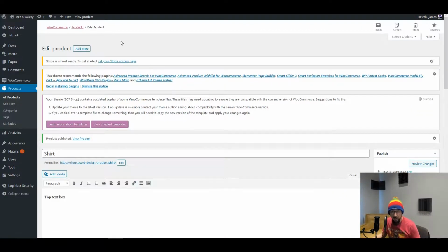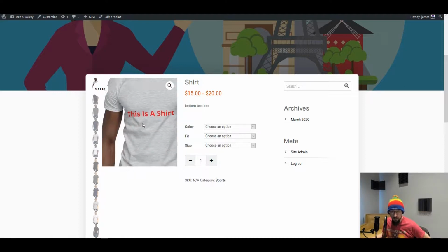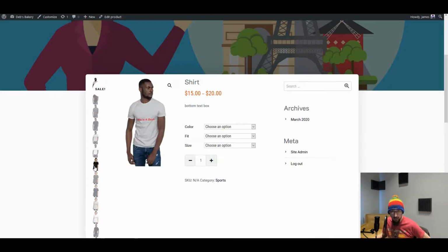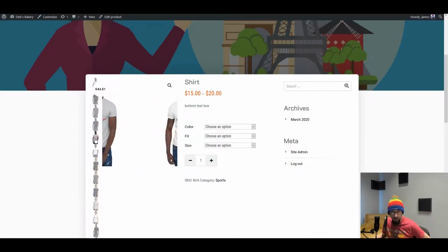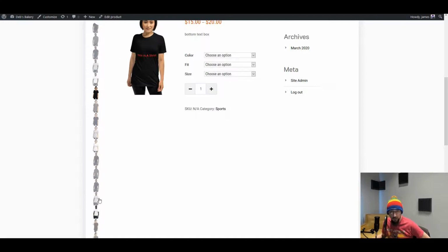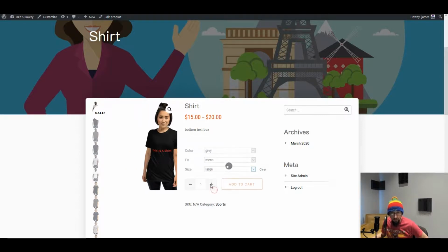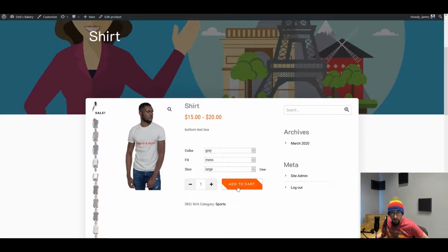And then we can click up here where it says view product. We can take a look at this product on the front end. So here's the main product image that we chose. Here's the gallery, so they can click on any of these to see what this looks like in a women's fit, white, black, gray, whatever options you have. They can click on those. And here they can choose their options. So I want gray, men's, large. And they can add that to their cart.